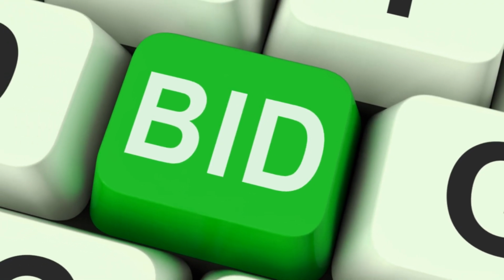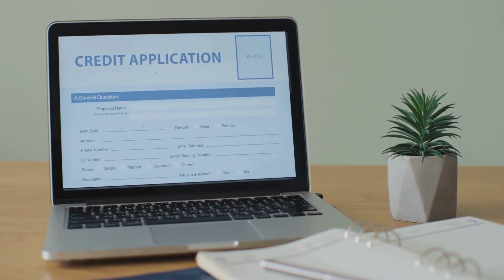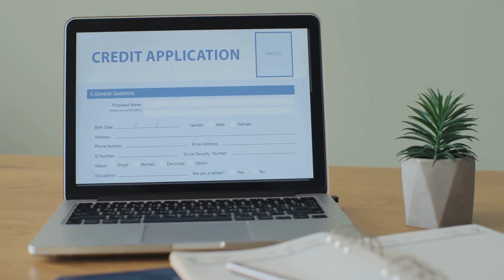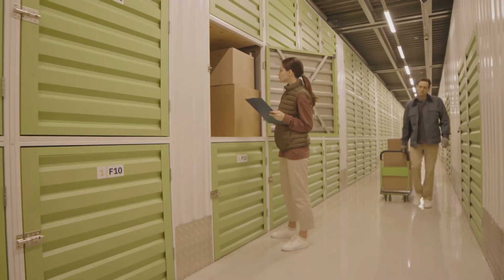Before you can start bidding, you'll have to register on these sites. The process is usually straightforward, often requiring just an email, a username, and a password. But remember, each platform may have its own set of rules and guidelines, so be sure to familiarize yourself with them. Once you've found a potential auction, it's time to do some detective work.